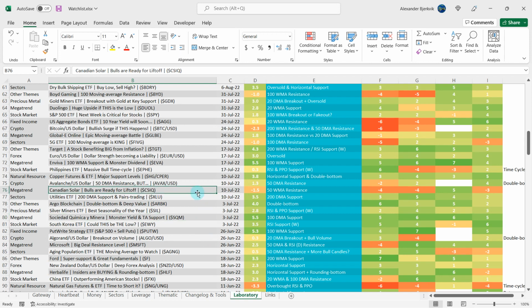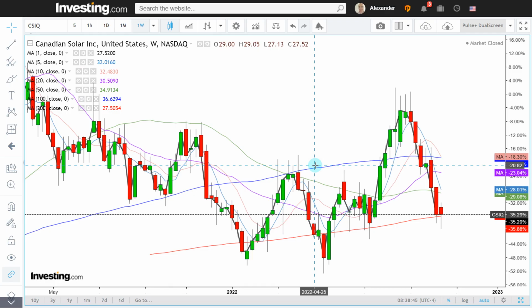Next on the list is Canadian Solar on the 10th of July. So here it is, bulls are ready for liftoff. A minus 1.5 to the bears, 50 weekly moving average resistance. Some pretty bearish data here, except that the fundamentals were pretty good.